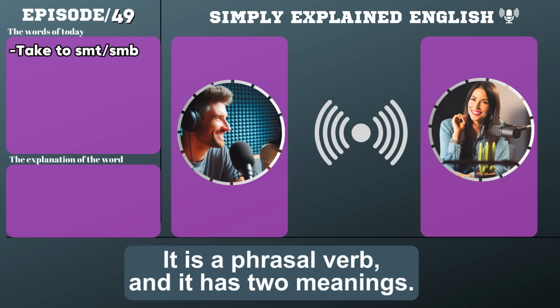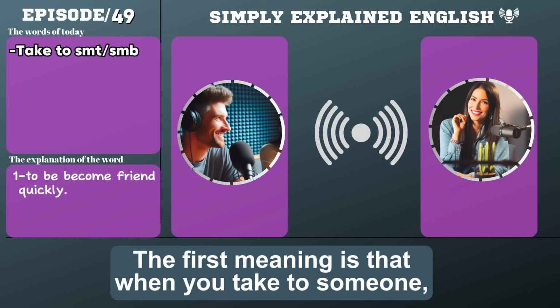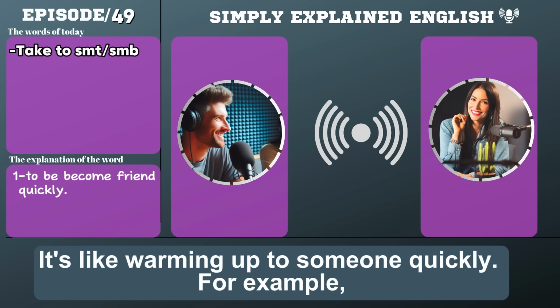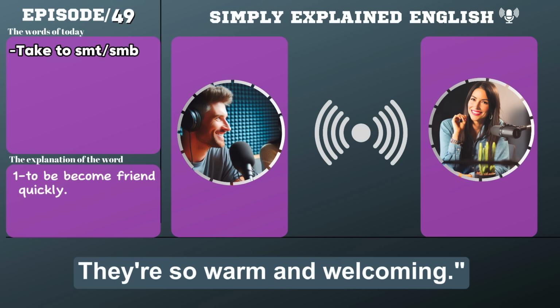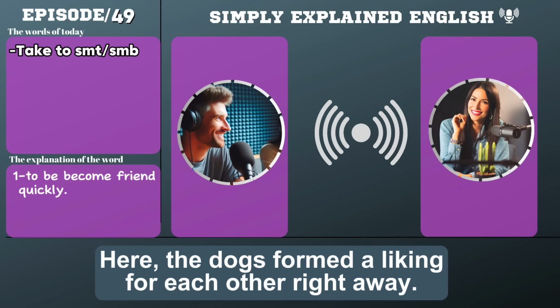It is a phrasal verb, and it has two meanings. The first meaning is that when you take to someone, you become friendly with them quickly. It's like warming up to someone quickly. For example, I took to our new neighbors very quickly. They're so warm and welcoming. Or, the two dogs took to each other immediately and started to play. Here, the dogs formed a liking for each other right away.